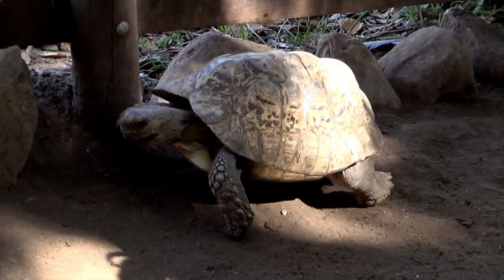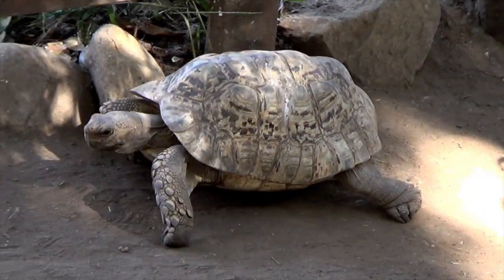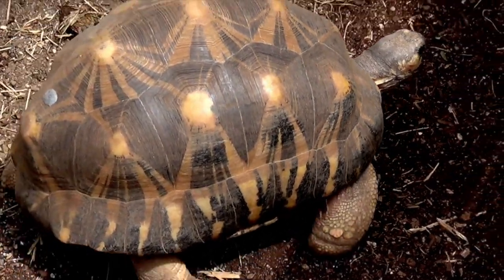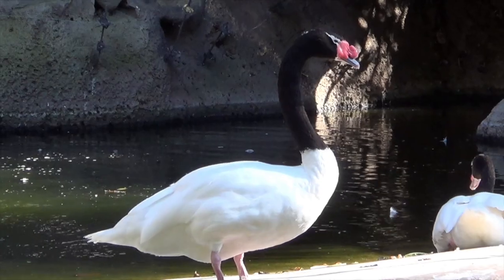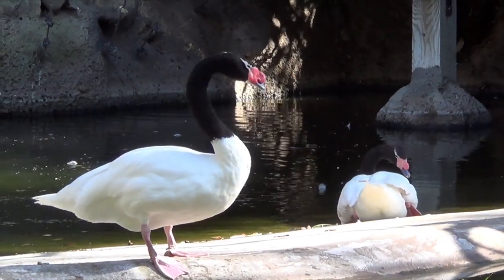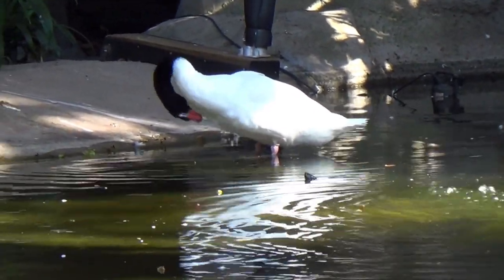Left. This tortoise is walking toward the left. And the opposite of left is right. And this tortoise is walking toward the right. Out. The swan is out of the water. The opposite is in. And this swan is in the water.